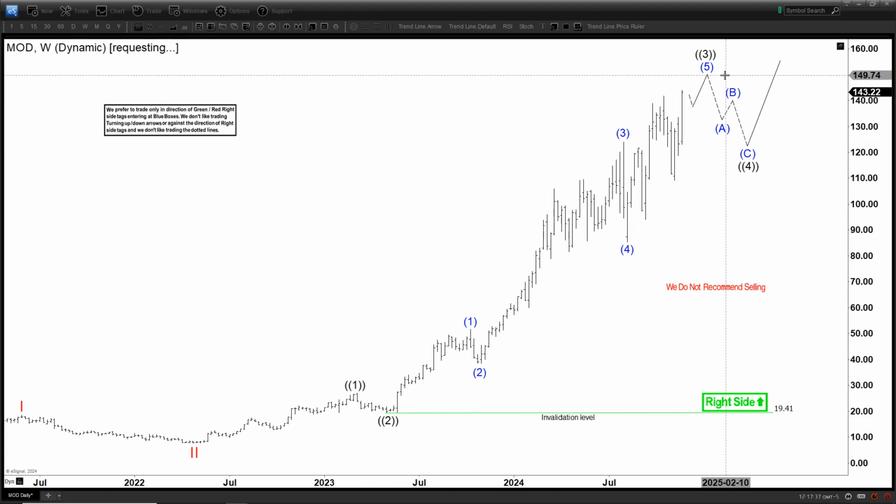Now it could extend, right? The market could always extend if it's a bullish instrument, but we need to be aware that you should not be chasing because this cycle is coming to an end. And once this cycle ends, it will pull back in a larger degree ABC. That pullback should correct May 2023.